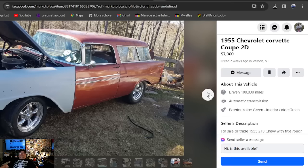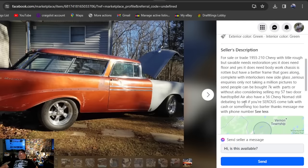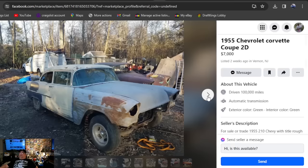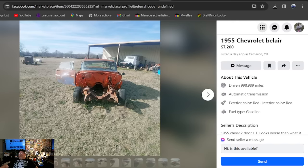57 Chevy? Boom, he's got one of those too. And a handyman wagon. Up for sale, clear with title, rough, but salvageable. So that's all you need to know. It's got a title for the 55, he wants $7,000 for that car. Check him out. New Jersey's your area.